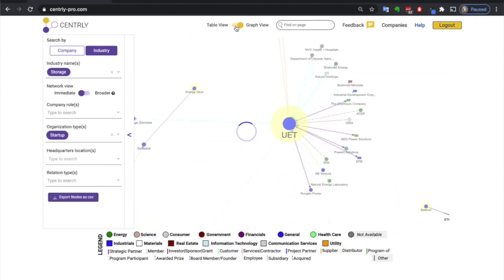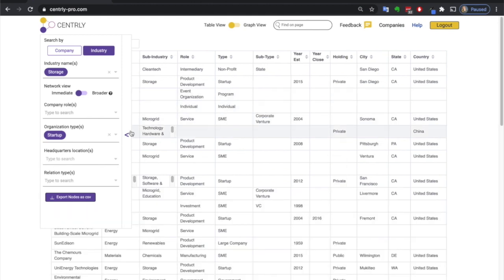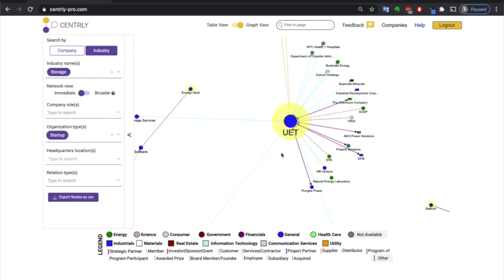Let's get rid of the investors. You can see the same view in table format as well. If we then wanted to export that to an Excel sheet and keep track of the energy storage startups. All right, let's get back to the graph view.